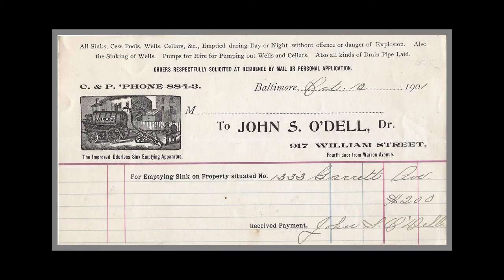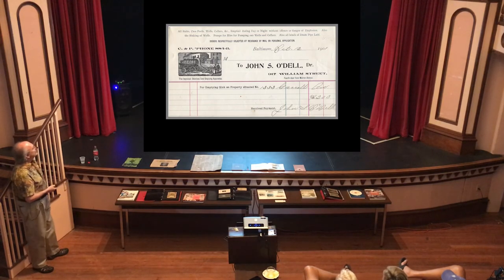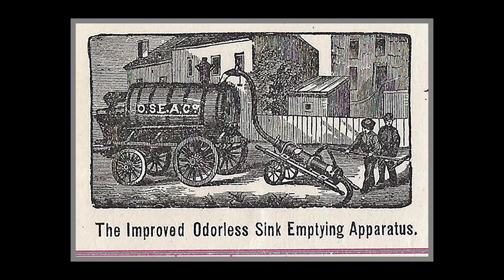This is not Chester, but I haven't included. It says, all sinks, cesspools, wells, cellars, emptied during a day or night without offense or danger of explosion. It's the gizmo they're doing it with. A big barrel of you know what.